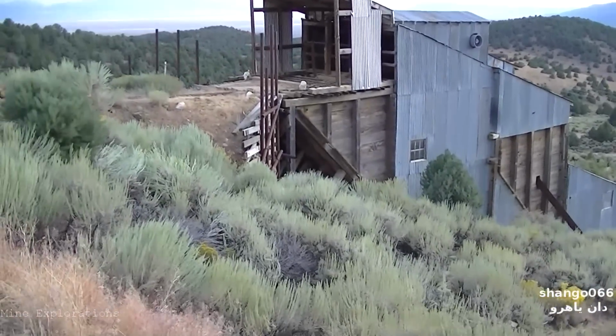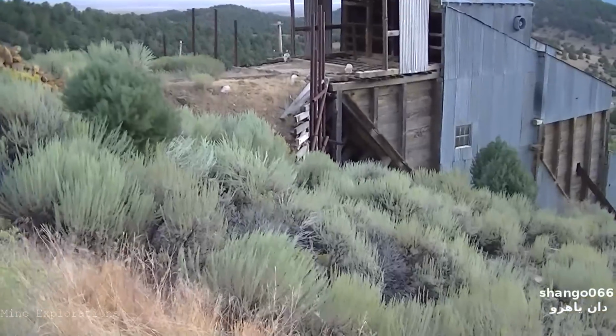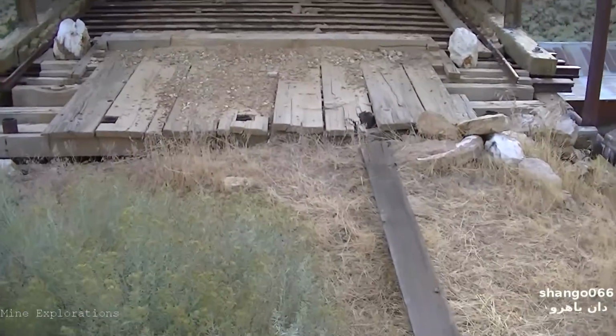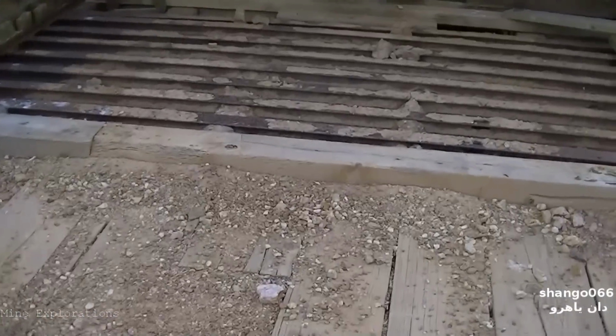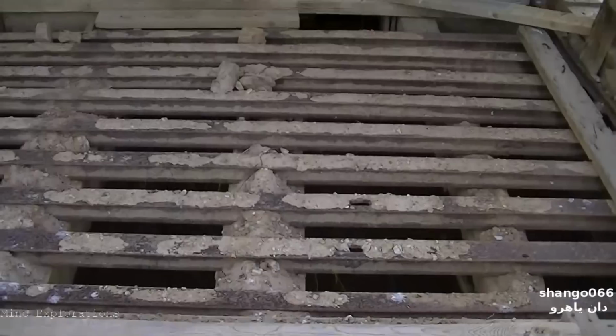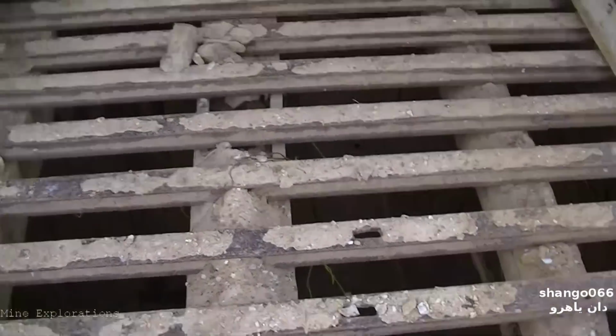Building right here is a gold mill, and it is remarkably complete. And so I'll take you guys on a little tour of it.